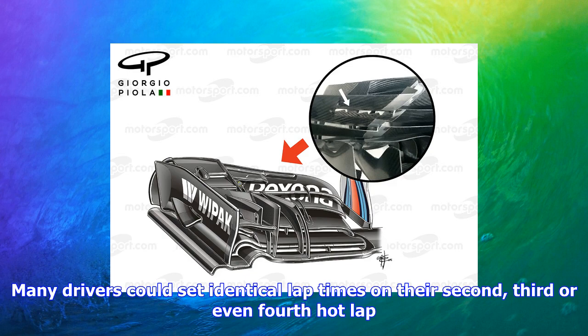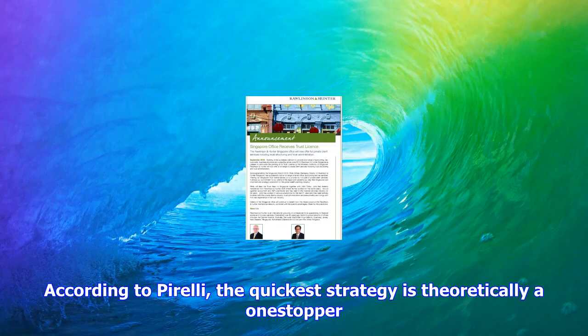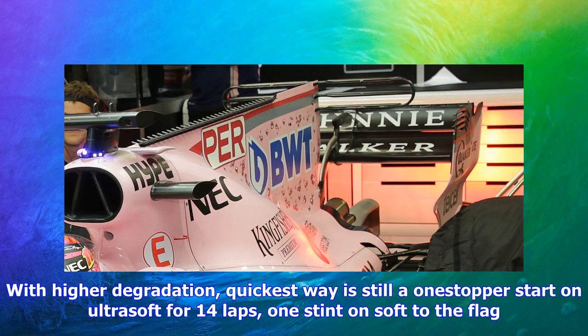Pirelli predict a one-stopper. Formula One's sole tire manufacturer brought the trio of the ultra-soft, super-soft and soft compounds, which is the softest combination of its 5-compound range. Despite the heavy accelerations, high track and ambient temperatures and relatively low tire pressures, even the ultra-soft compounds show very good durability. Many drivers could set identical lap times on the 2nd, 3rd or even 4th hot lap. Red Bull drivers Daniel Ricciardo and Max Verstappen, Lewis Hamilton and Fernando Alonso were setting personal best sector and lap times after the first timed lap.